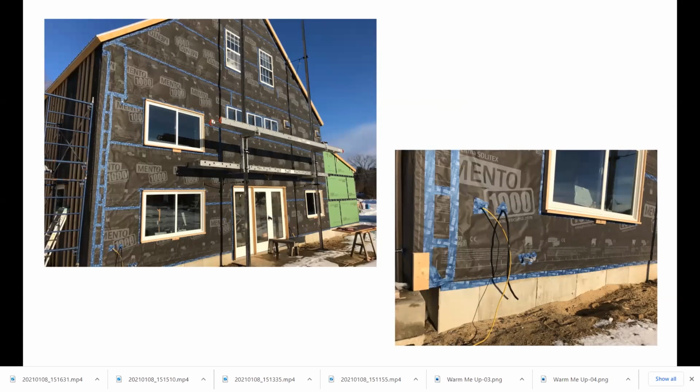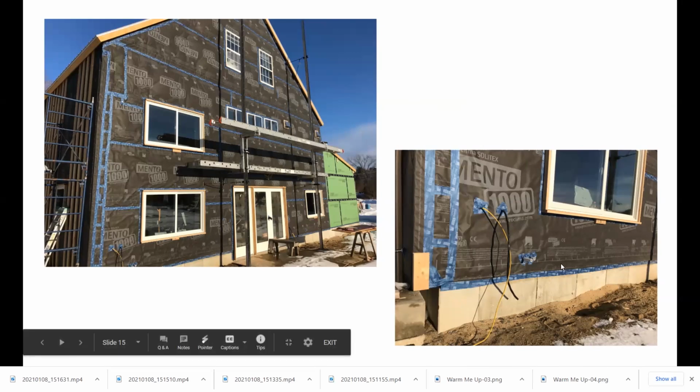And you can see all of the taping detail that goes into this. It's a lot of hard work and a lot of attention to detail. You can also see down at the bottom where we've taped it to the concrete. We use a primer, just prime the concrete first. It helps the tape adhere better.